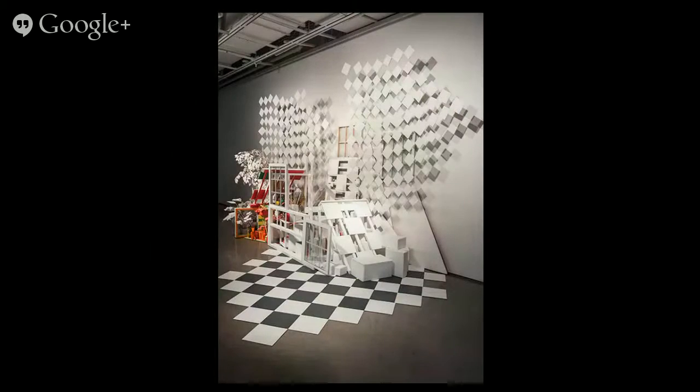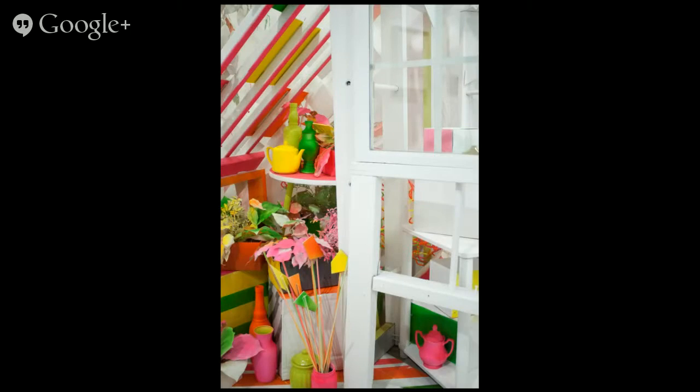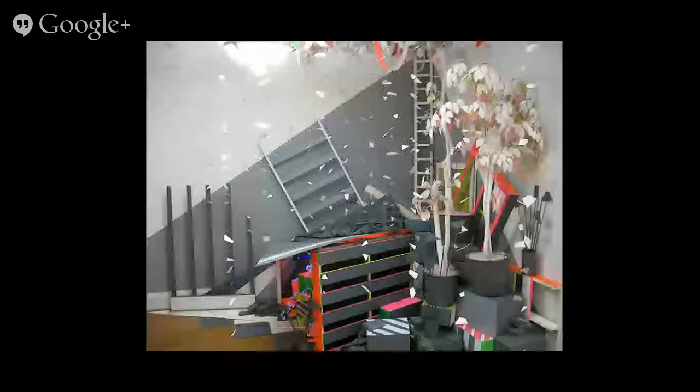Would your installation works be more like a drawing in three-dimensional space? I do think about them a lot like that. Some of these, I tend to think about them more as being drawing-based works, yes.